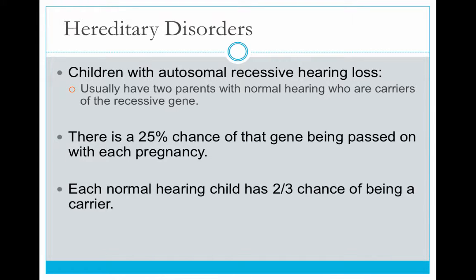With a recessive gene, there's a 25% chance of the gene being passed down with each pregnancy. It's not that if the parents were to have 4 children, only one would have hearing loss. No, it's a 25% chance with each pregnancy. And each normal hearing child has a 2/3 chance of being a carrier for the hearing loss.